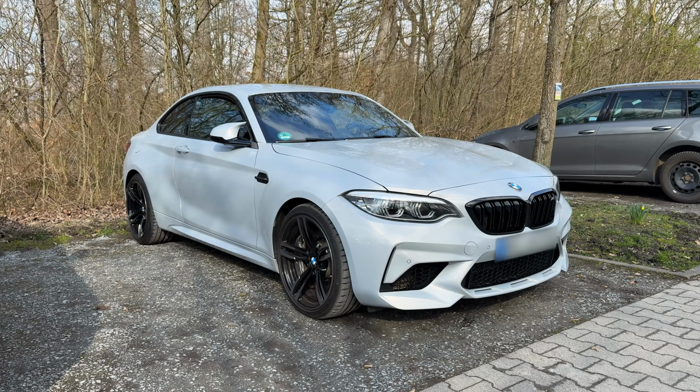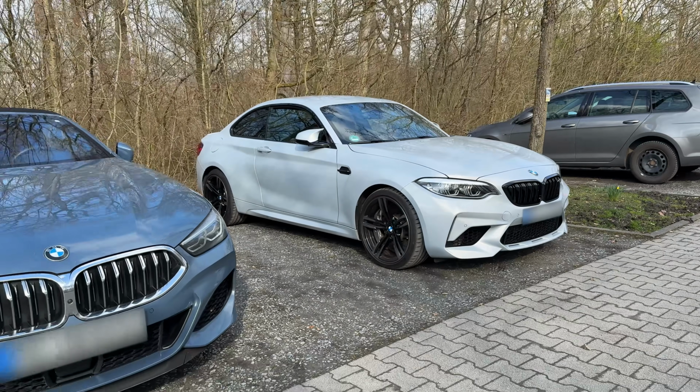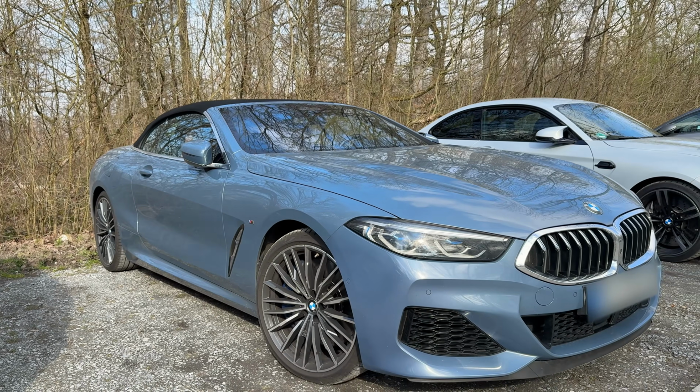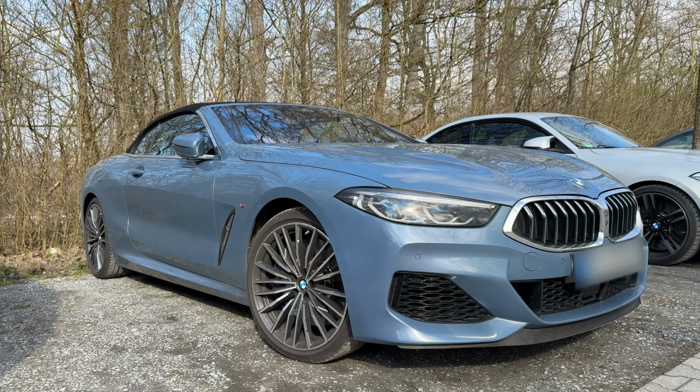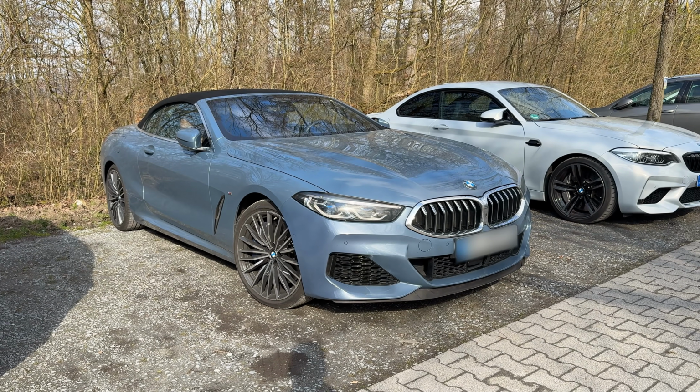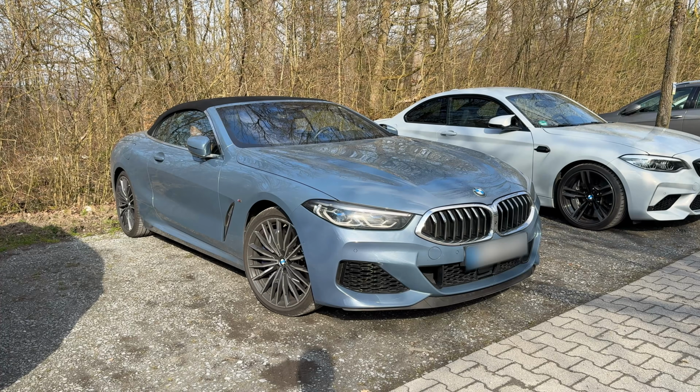And besides the M2 we also got this very executive looking 8 Series Cabriolet, which is an M850i. So 530 horsepower, more than enough for this kind of road and also what we're doing with it.